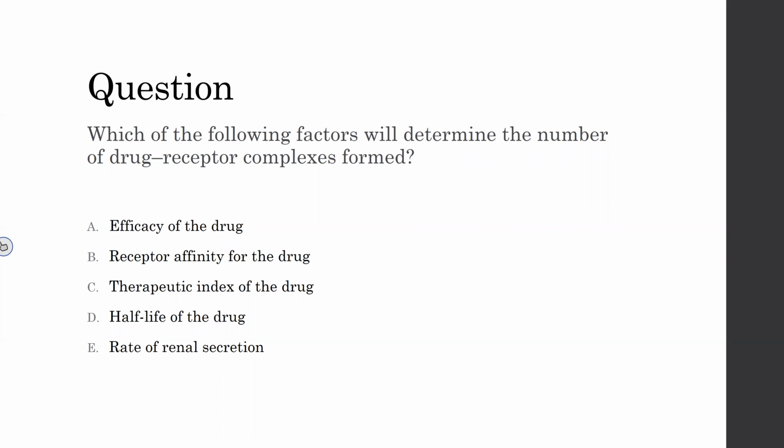Okay, so which of the following factors will determine the number of drug receptor complexes formed? So we have the efficacy of the drug, the receptor affinity for the drug, the therapeutic index for the drug, the half-life of the drug, and the rate of renal secretion.